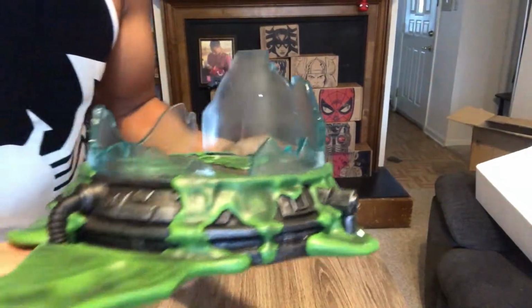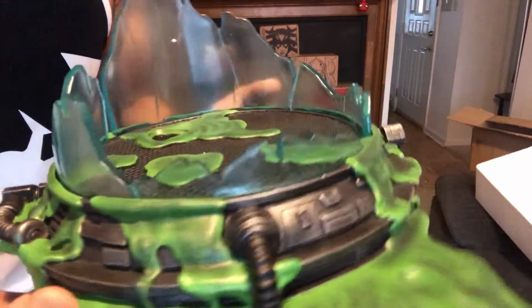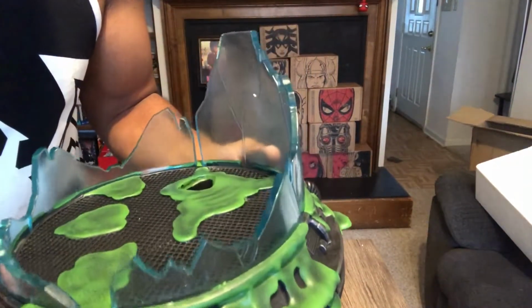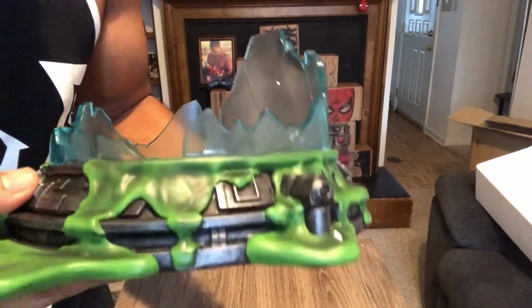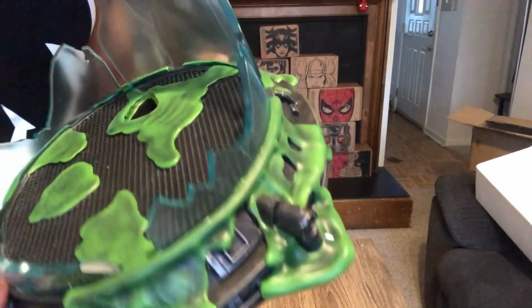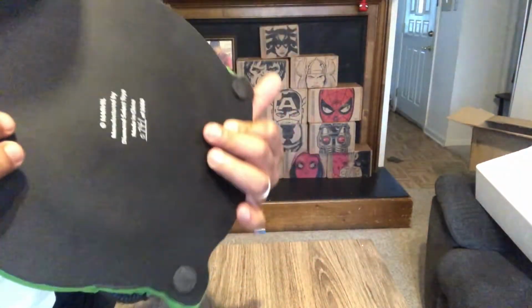Here is the base. Looks pretty good. Cool and good. I don't see no scratches or damages on it. Like the green ooze slime. Pretty heavy. It's a pretty heavy base.